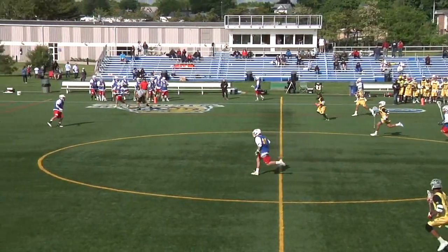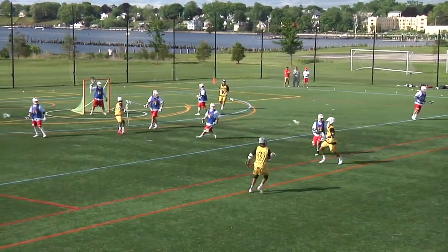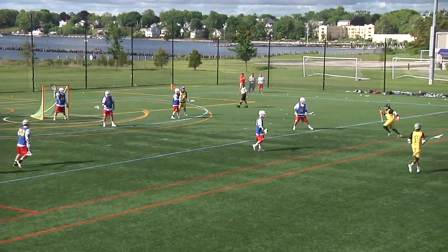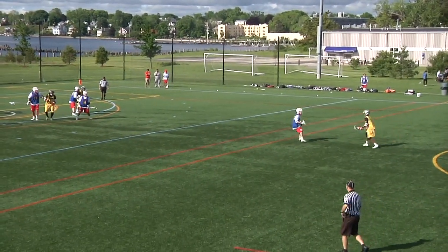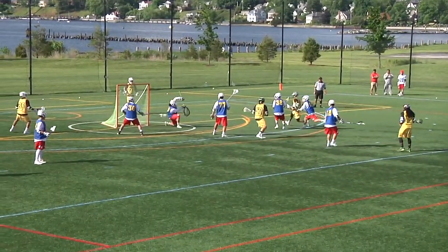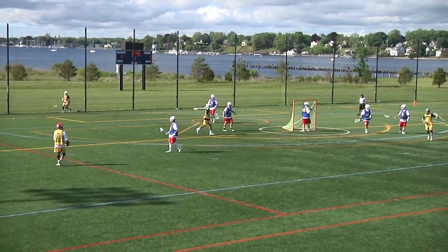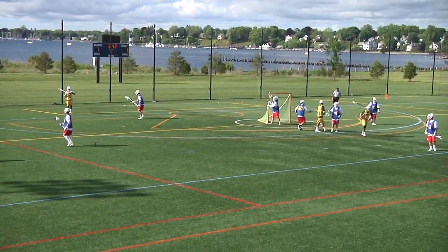Jamaica now using the legs to clear the ball. Philippines doing a great job getting all three of their midfielders back in on defense. Good stutter step dodge. Tries the bouncer. Hits the turf a little hard, goes over the cage. Jamaica will retain possession and bring the ball back in from X.